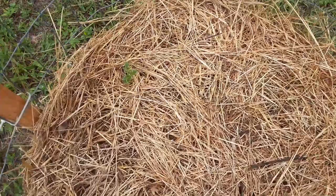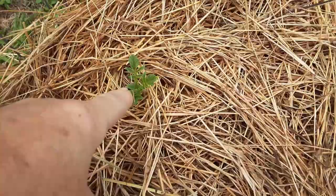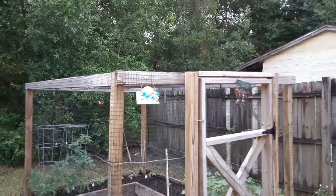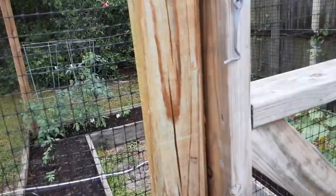However, look at this little guy right here that's poking through. So we'll get one potato out of it. That's a good investment. All right, and here is the garden I built for Time with D. She comes out every now and then, and we look at stuff.